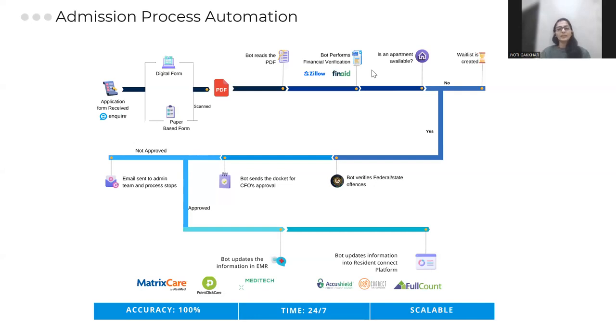Now, talking about the best part in this whole scenario, it is the accuracy at which these bots actually function. So the accuracy is always 100% correct. There is no room for error, which we were just talking about. In case of humans, it's likely because of the different paper forms that are being received. So managing and maintaining them could result in human errors.